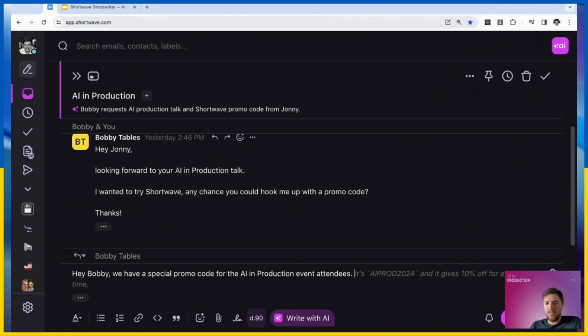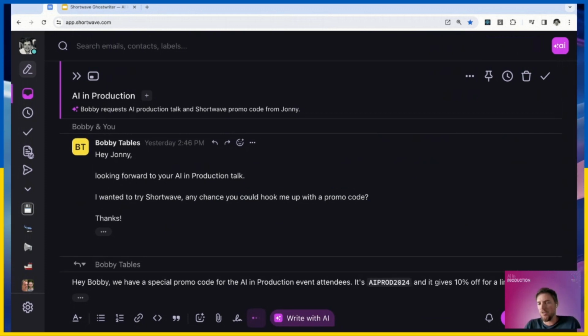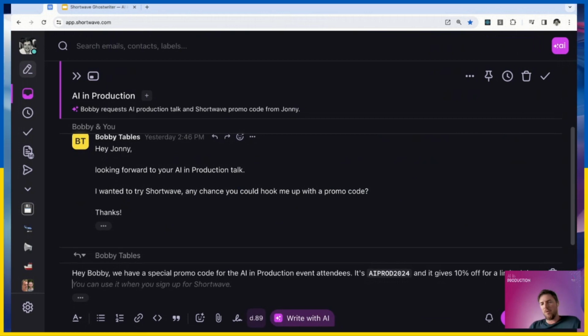And now here's the key. This is not a hallucination. This is an actual promo code. The reason it knows this is a promo code is I sent a heads up to the team earlier saying, hey, I want to create a promo code for the AI in Production attendees. I want to name it AI Prod 2024, and it should give 10% off. The AI was basically able to learn from what I've written in the past and autocomplete that information directly in the editor.